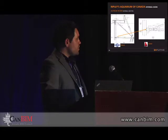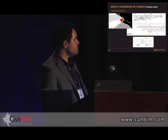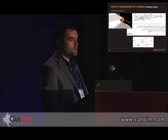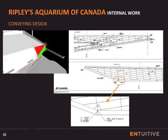So the next problem that we were faced with was how do we tell all of the subs and the steel fabricator how long each piece of steel is? So this is where the coordination with the architect was a huge part. What we did was the architect took the Revit model and they took every panel from the model itself, and they defined a 3D node for each panel.